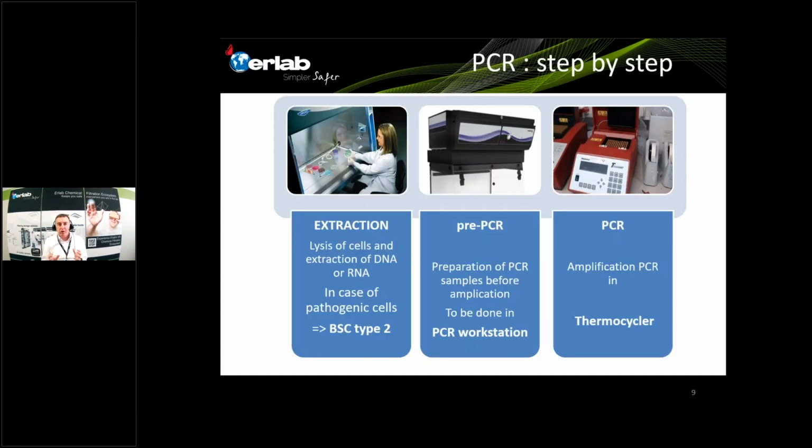Again, we've got to understand that the contamination can occur at different steps. And for that reason, when you perform PCR, it's very, very important to differentiate three different steps that must be done in three different locations. The first step is extraction.